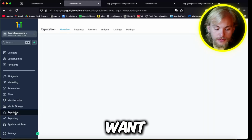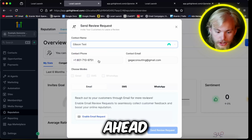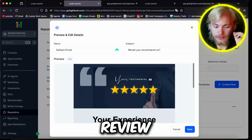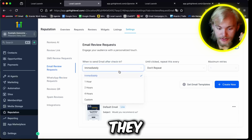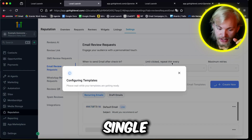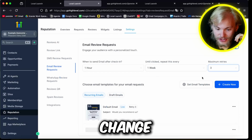Now, the last thing that I want to show you guys how to do inside of GHL is connecting the reputation. So we can actually go ahead and send review requests, like for Google or whatever, directly to our customers. We can send them an email immediately after they check in or an hour after. You can have it repeat every single week, for example, and you could set a minimum number of retries. And there's also a ton of email templates here that you can change for yourself.